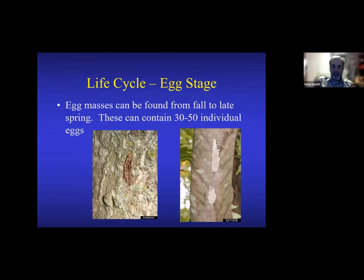So this is what the eggs look like. These are called egg masses, and this is actually the individual eggs. What will happen is the female will lay these individual eggs, 30 to 50 eggs in an area, and then over here you can see where she's covered it up with a little protective coating to try to help get the eggs through the winter and so they can hatch in the next spring. So you get a female producing 30 to 50 new individuals. It doesn't take very long for these insects to reproduce and their numbers to go up quite a bit.